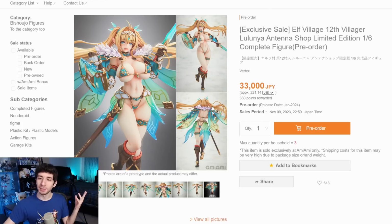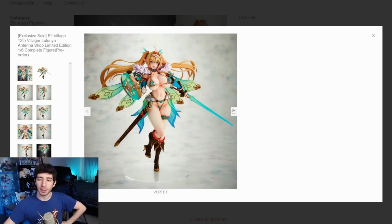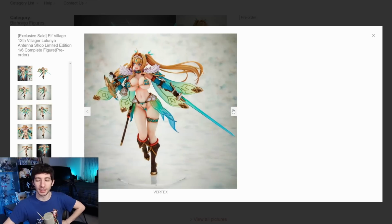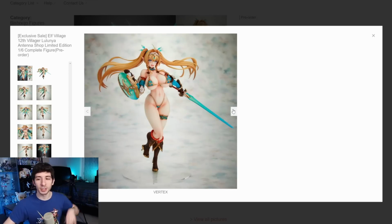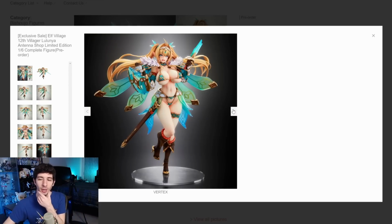I don't know if I'm going to be tempted down the line. I feel like I'm easily persuaded, but the 33,000 yen price tag plus shipping is kind of helping me not want to deal with it, but I would recommend it. You know what, if you buy some of these more saucy figures, this one definitely gets my recommendation. I kind of think it's perfect at what it's doing.